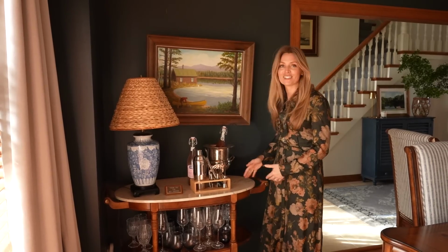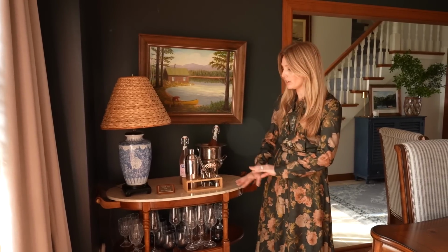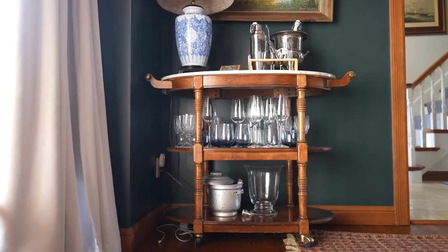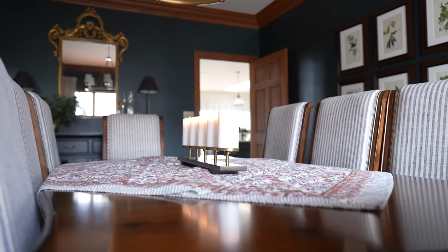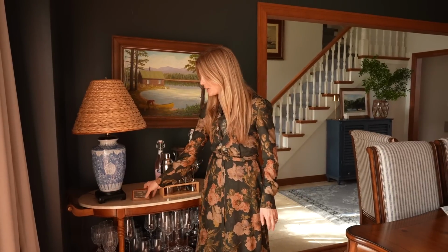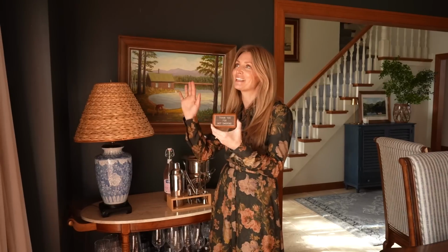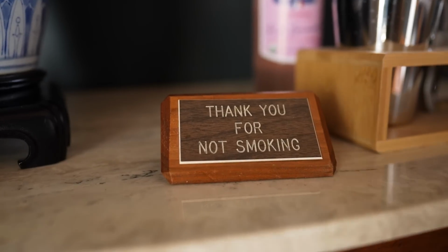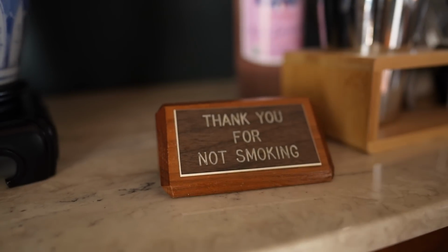But I love it. I think it's so fun, and it actually blended really well with the table. That was not bought at the same time. This was bought many years before, but it blended great with the table, which was awesome. It has this marble top, and then I accessorized it with this fun little "thank you for not smoking." Again, because this is like that American lounge feel, I thought it would be funny. So every time my friends come over and they get a drink, they're like, what is that? I'm like, we're an American bar, but you can't smoke in my house. So yeah, that's that little piece there.